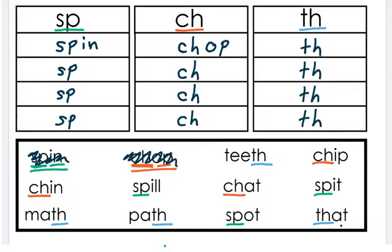Now, I notice something in this next word. I notice that the letter combination is at the end. And I also notice this double E. Two E's together usually makes an E sound. So watch me sound this out. T-E-T-H. Put it together. Teeth. Hey, that's like our teeth that we have in our mouth. So this is going to be a little tricky to fit, but I'm going to put it into my th section. T-E-T-H. Teeth. Good job, team. Cross it out. Okay. Let's go across to our next word.